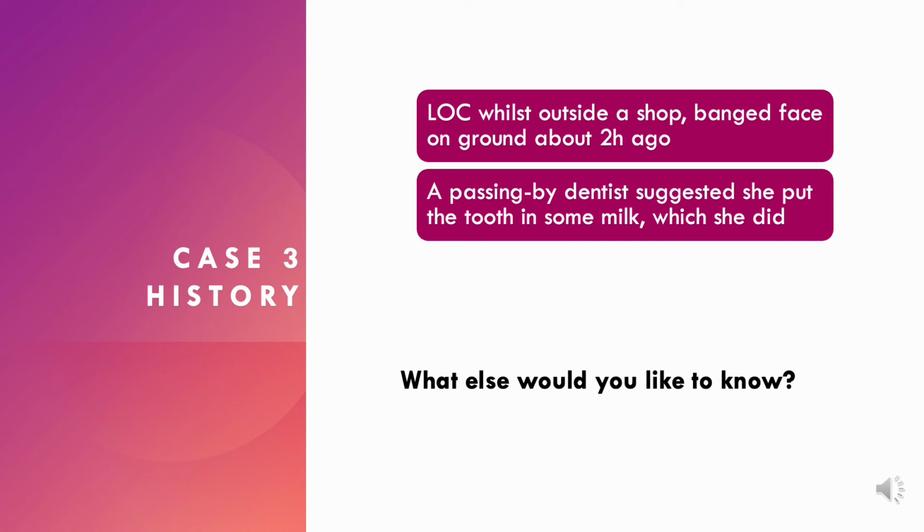Any other details? The details that I would want to know are: why did she lose consciousness? Was it a witnessed loss of consciousness? Was there a seizure activity? Does she have any known medical underlying background that might have caused it? Where's the tooth now? And was it the whole tooth?